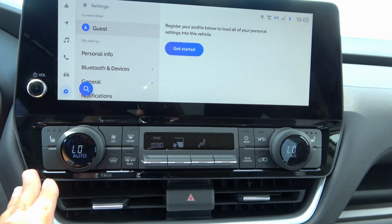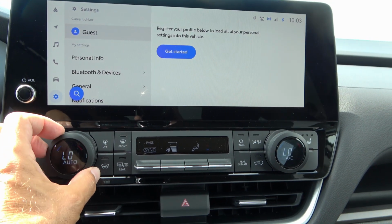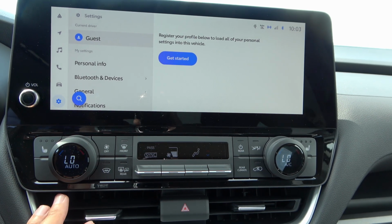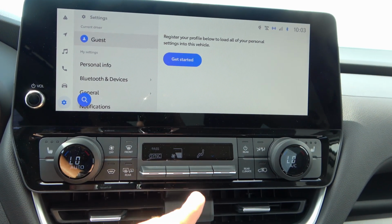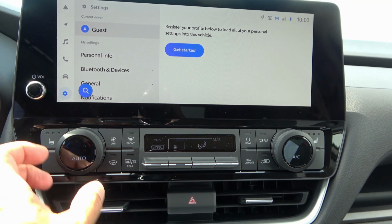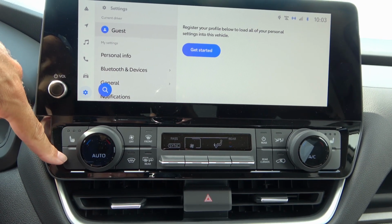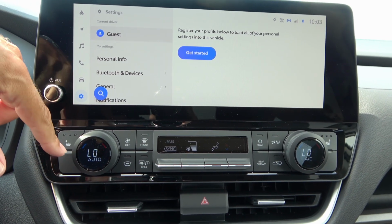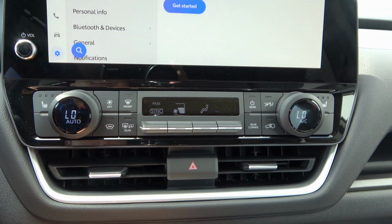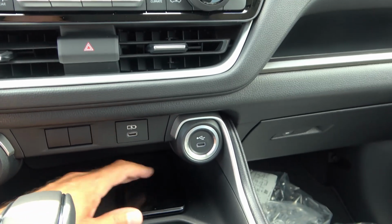Scrolling down here, these are your shortcuts for your climate control, nicely wrapped in rubber, so they're easy to use even if you have gloves on. You have dual zone climate control, and the third one is for the rear right here, so two zones in the front, one in the back. You do have standard heated seats, but no ventilated seats as you've seen on the Limited model. Everything else is pretty much the same. You have your shortcuts here, including your hazard lights, engine start stop button, and two USB Type-C ports.